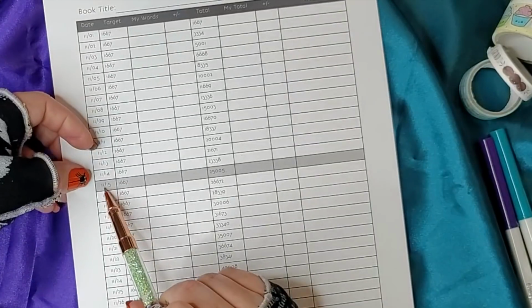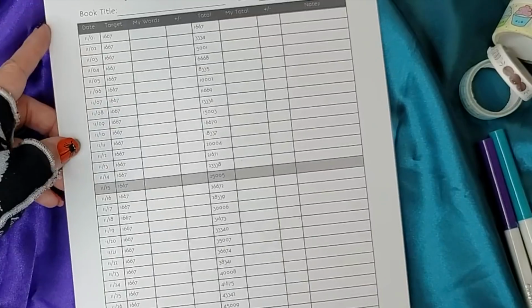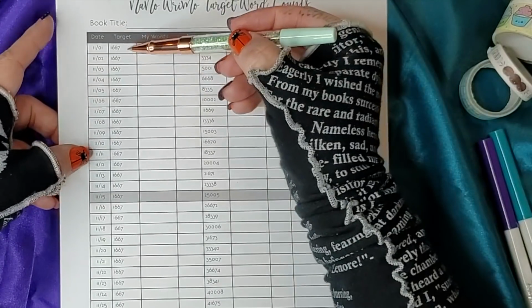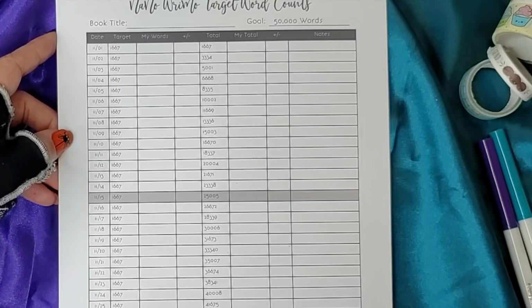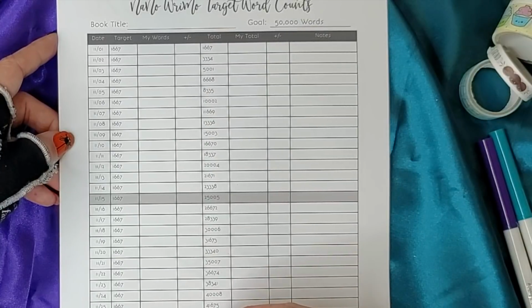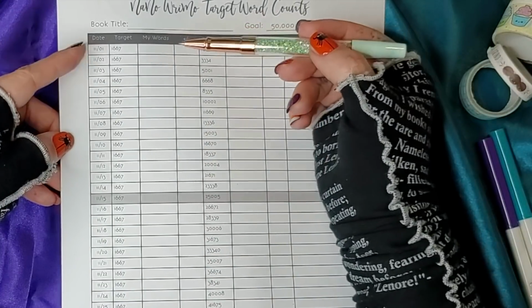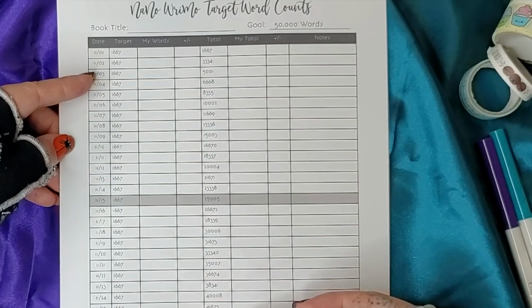And you can see I've extra highlighted the 15th and the 30th. So you've got the halfway point and then the finale day. Then you've got your daily word count target. For the average word count, if you're following the Nano target, it's 1667 a day every single day. Then you also have a blank section that says my words and then plus or minus.